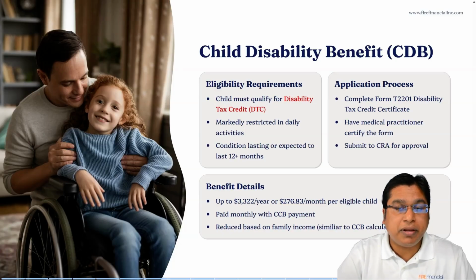Now, we already discussed a little bit about the child disability benefit. There is a separate video on this topic alone, where I go very deep into the eligibility, the application process, the payment, the retroactive payment, how it works, and what application you need to submit to CRA for retroactive payment, but I just want to quickly give you a heads up here. CDB is paid to families who have a child with a disability. In order to qualify for this, the child has to have the disability tax credit. This is the application that needs to be sent to CRA with the help of medical professionals. If a child has some sort of disability, then your medical professional will attest that and you submit that information to CRA. CRA reviews that application. If they approve, then you qualify for this CDB benefit.